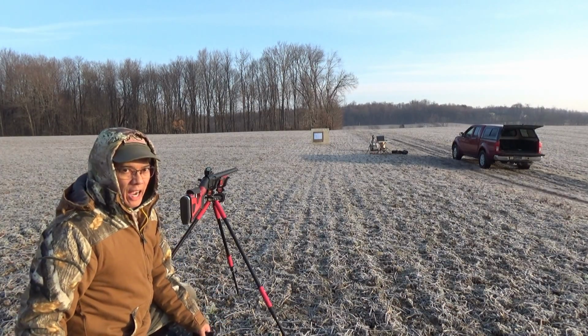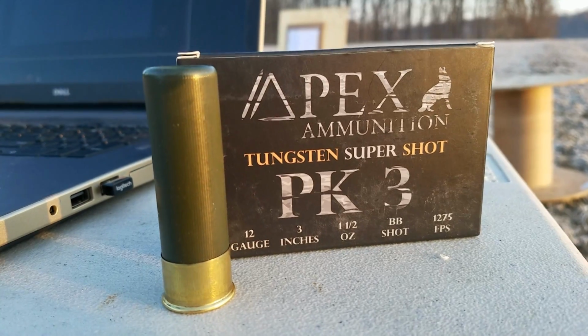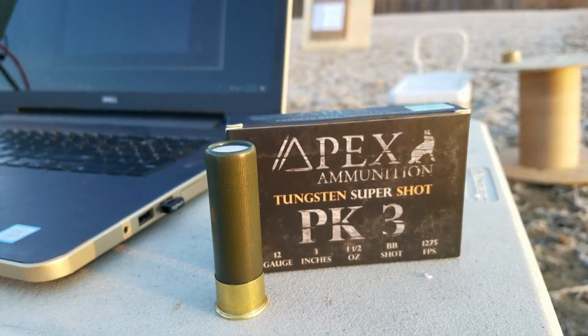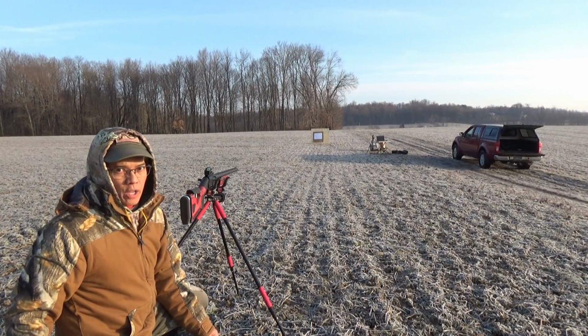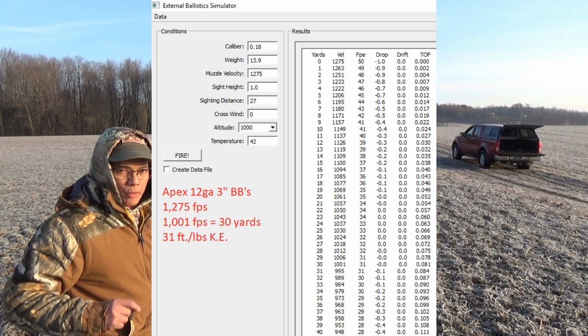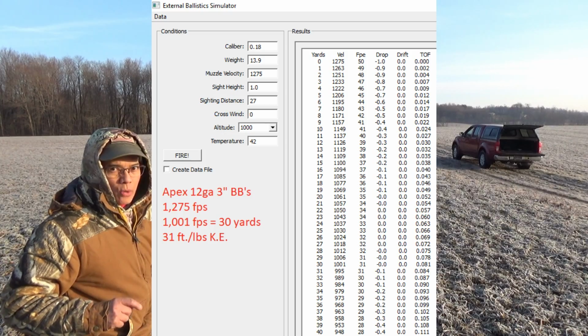Almost a bluebird sky. I'm testing the Apex ammunition. This is a tungsten super shot, 18.1 grams per cubic centimeter. It just blows lead away. This is 30 yards. I'm shooting the BBs. These suckers weigh 18 grains.